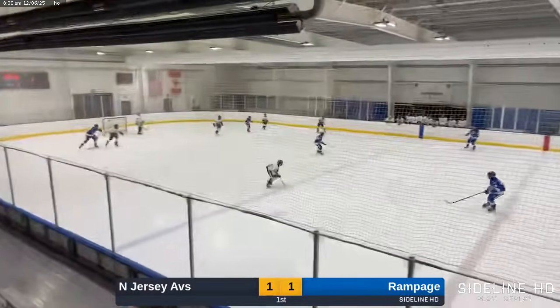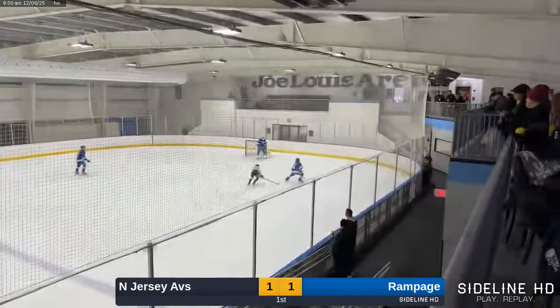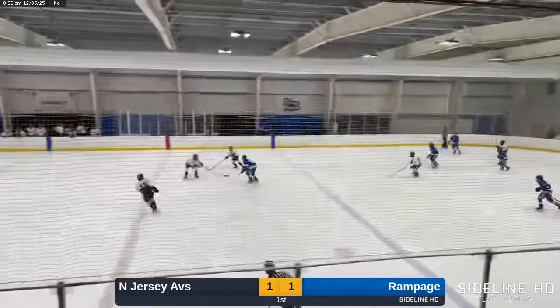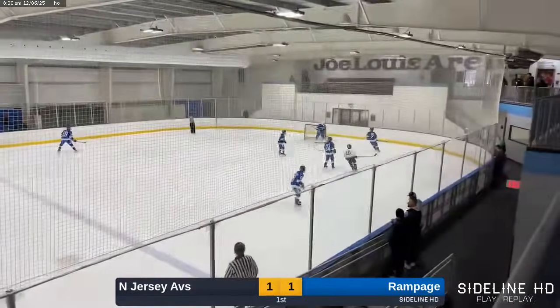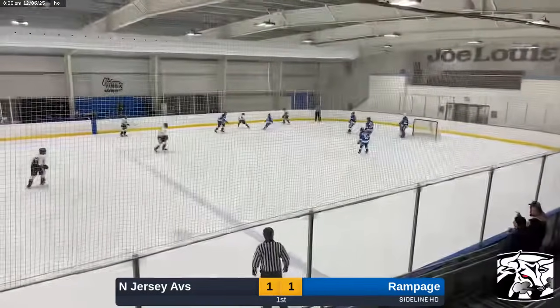Avs regroup on the high side, tries to find their cross player, tips it, but Nicky's first back. He's going to double clutch. Nice move. Jukes the player. Tries to find Hostler. Goes through the middle. Avs have to wait a bit and just dump it back deep. They're going to go for a 4-player change here.